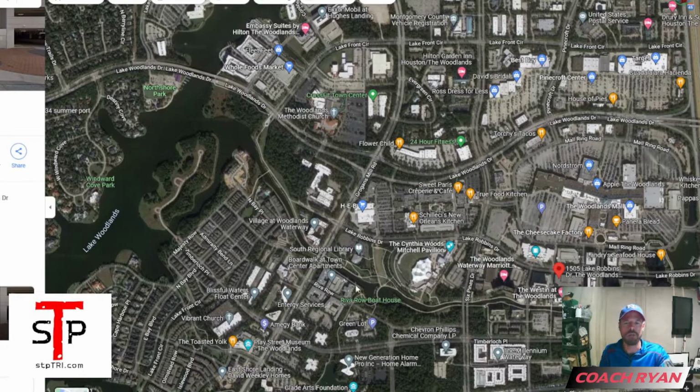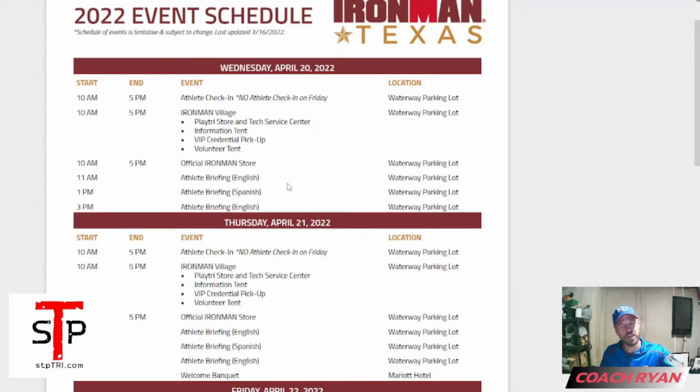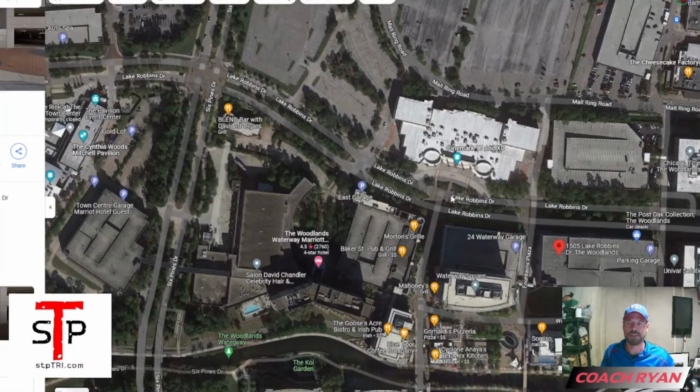So I want you to be aware that the check-in at Ironman Village is going to be separate from transition. It's going to be separate from the swim start, but pretty close to the finish line area. So just be aware of that when you get in there. If you have to do Thursday check-in, you're probably going to have a little bit of a line, a little bit of a wait. Wednesday, you get in pretty quick. So I would definitely make a mental note of that.